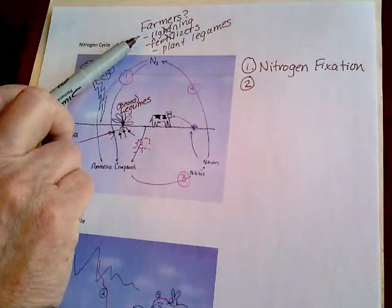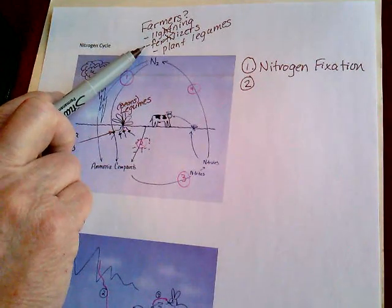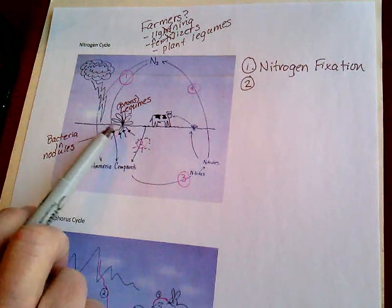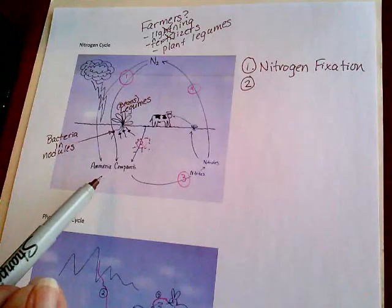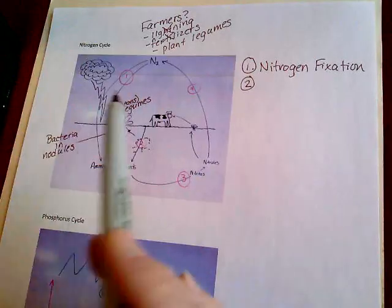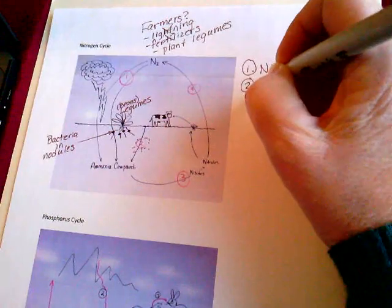So again, if we look at what farmers could do, they could wait for a lightning strike, not going to happen. Put down fertilizers, very costly. Or plant these legumes every so often where they get two benefits. One, the legume puts the ammonia compounds into the soil, makes the soil richer, right? And two, they get to sell the bean plants and make money that way. So what is this second process here? Well, this is decomposition.